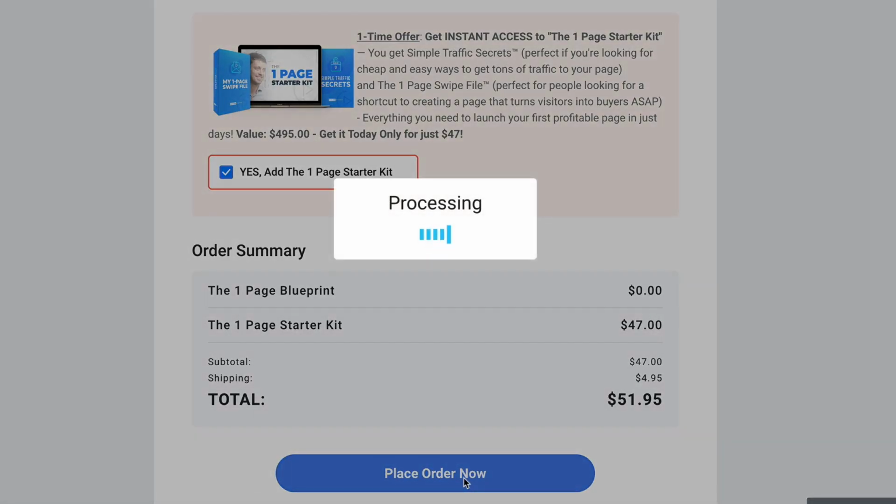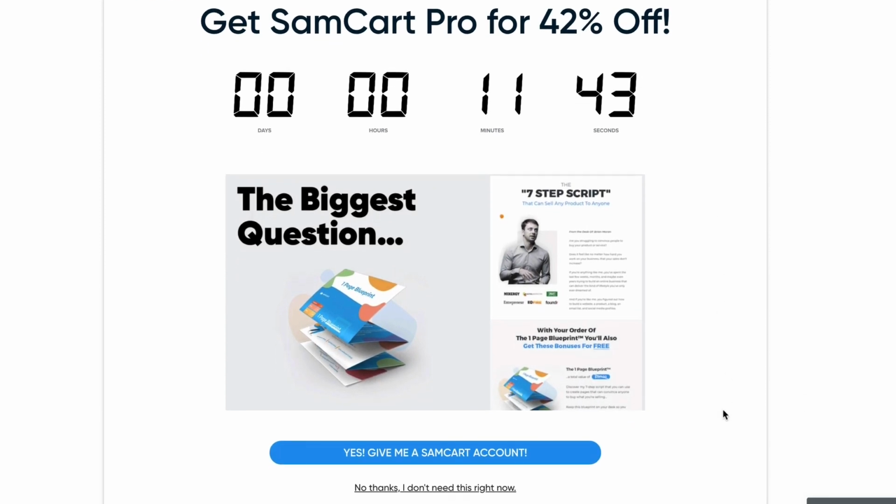Well, now let's talk about upsells. Of all the powerful features SamCart puts in your toolbox, this is hands down my favorite one. One-click upsells have the power to change your business overnight. Again, a one-click upsell is an offer that's presented to your customer immediately after they place their order. Order bumps are shown right before someone places their order. Upsells are shown right after.